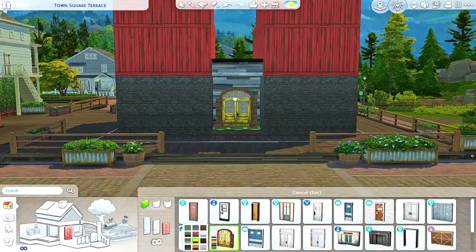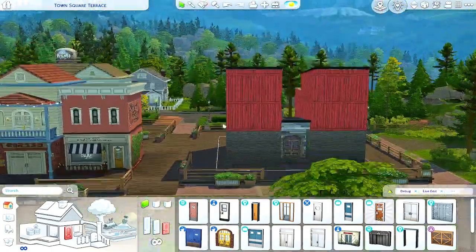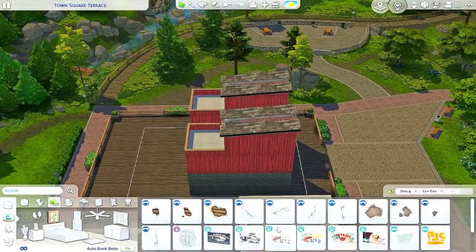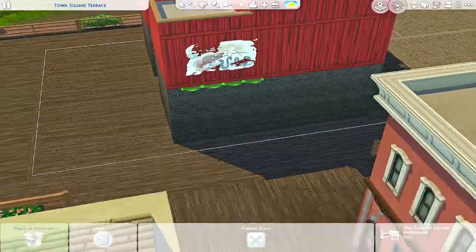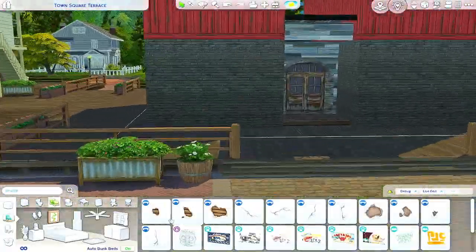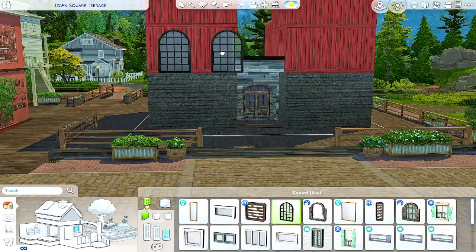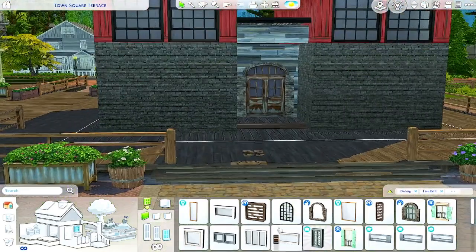The kitchen is very industrial. In fact, most of the stuff in here I filtered by the style industrial, which, the way the styles are set up in The Sims is kind of messed up and things aren't where they should be. But for the most part, they are. And so I filtered by industrial. And yeah, I like it. I'm happy with it. I don't really know what to say.